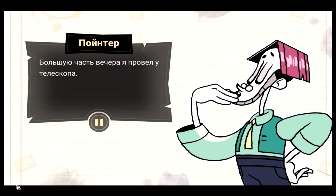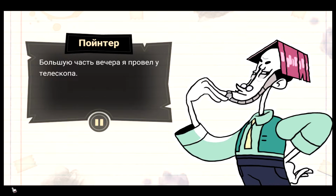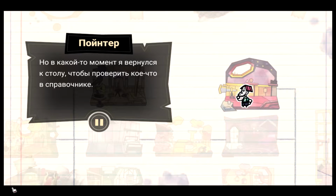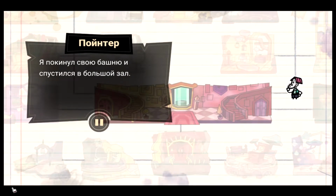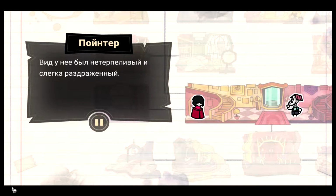I was at my telescope for the majority of the evening, but at one point I returned to my desk to look something up in a reference book. I couldn't find the book I wanted, so I figured Fiona must have borrowed it. I left my tower and headed down towards the Grand Hall. I spotted Detective Hawkshaw coming out of the library. She looked impatient and slightly frustrated.